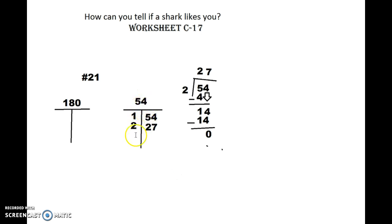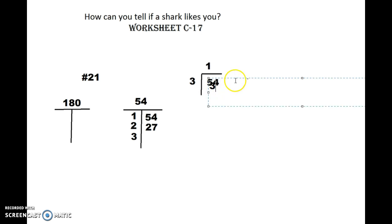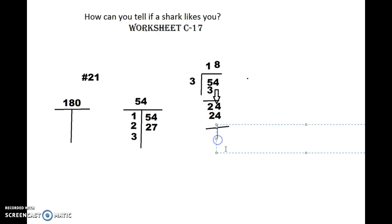Now we have 5 plus 4 equals 9. Can 3 go into 9? It sure can. So we just have to do the same thing if we don't know what this is off the top of our head. What's 54 divided by 3? We know it's going to work. Let me draw my house. 3 goes into 54. Oops. 1 time. This equals 3. 5 minus 3 equals 2. Bring down my 4. This becomes 24. And hopefully if you know your math facts, we know this is 18, right? Or 8 times 3 equals 24. And then that's it. This will equal 0. So 3 times 18 equals 54.